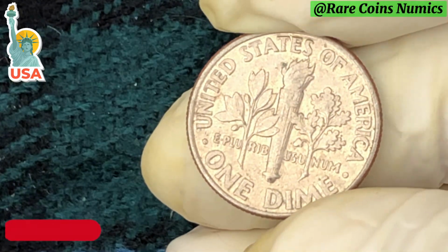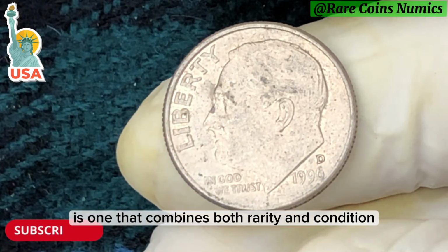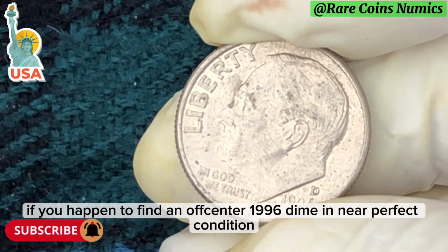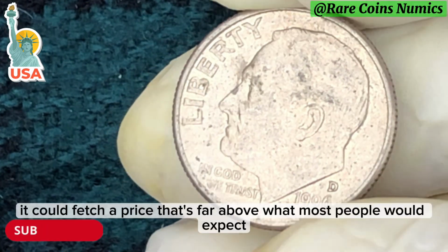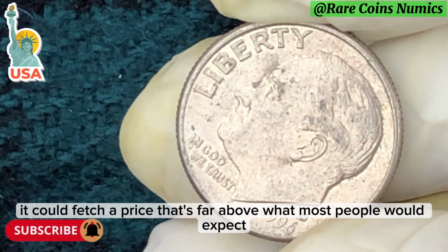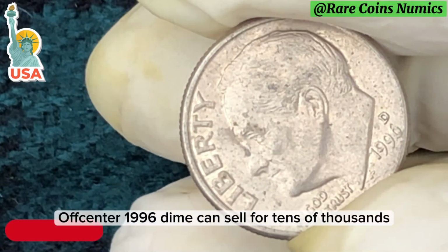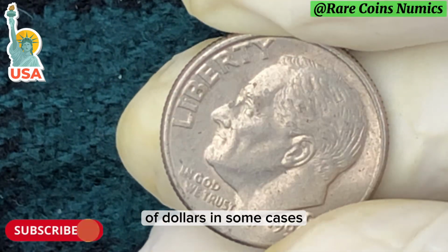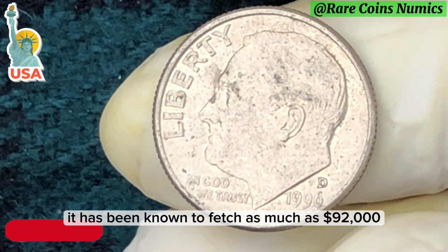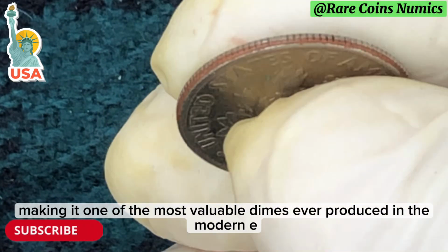The most prized version of the 1996 dime is one that combines both rarity and condition. If you happen to find an off-center 1996 dime in near-perfect condition, it could fetch a price that's far above what most people would expect. A perfectly preserved off-center 1996 dime can sell for tens of thousands of dollars. In some cases, it has been known to fetch as much as $92,000, making it one of the most valuable dimes ever produced in the modern era.